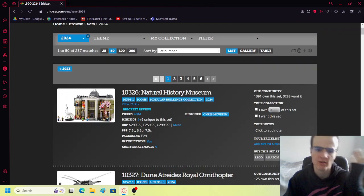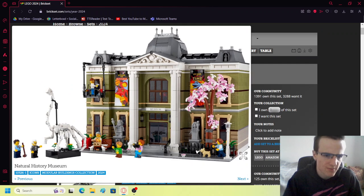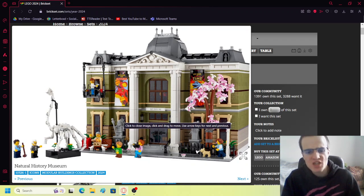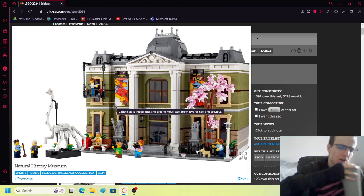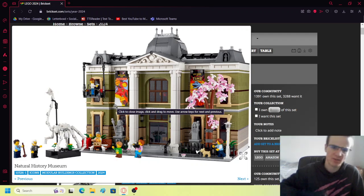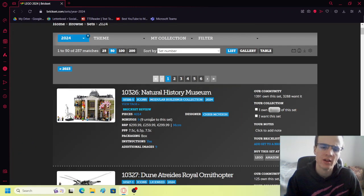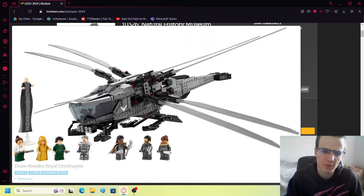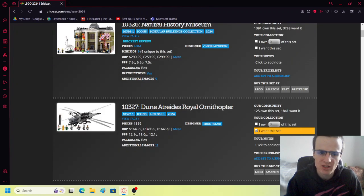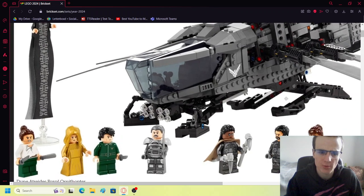So, getting it off with the Icons Natural History Museum. It's a cool modular, I suppose. It's something new. Modulars very rarely appeal to me. Really, I think I mentioned this before, but the Pet Shop and the Downtown Diner are the only two I'm ever interested in owning.